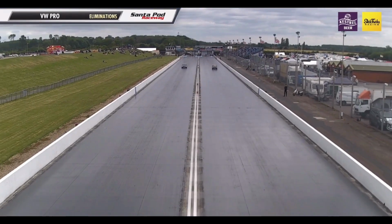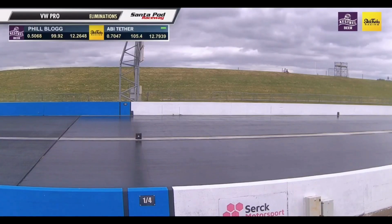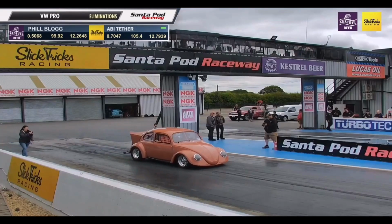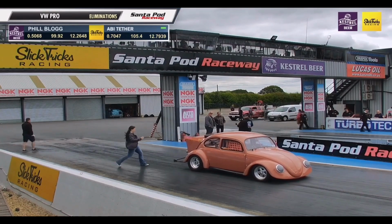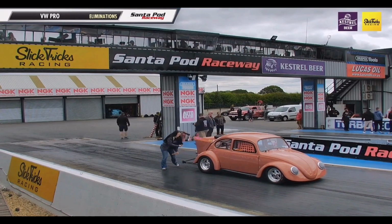Well, they're already neck and neck at half track. Phil Blogg moves in front. Will he back off enough? The answer is no. Unbelievably, Abby Tether takes the win. 12.79 on a 78. That was the only way she was going to win that. She was 2 tenths slower in reaction time, but much better on her dial-in. Phil Blogg completely backed off through the finish line, only ran 99 miles an hour. Abby Tether moves to round 2.